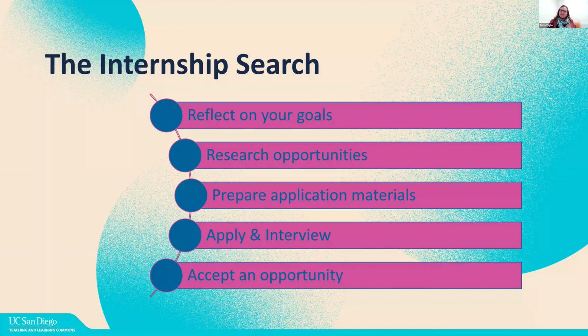Cover letters. Many organizations might ask you for a cover letter. And this is something that you really need to customize for each organization you're applying to. You might have some standard language that you're using. You can recycle some of the language in your cover letters, but the purpose of those really is to make a connection between you and the organization you're applying for.